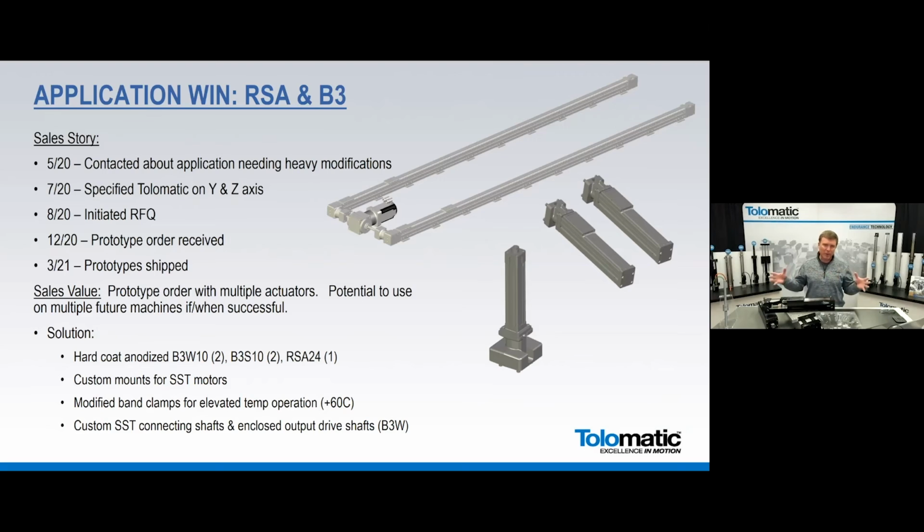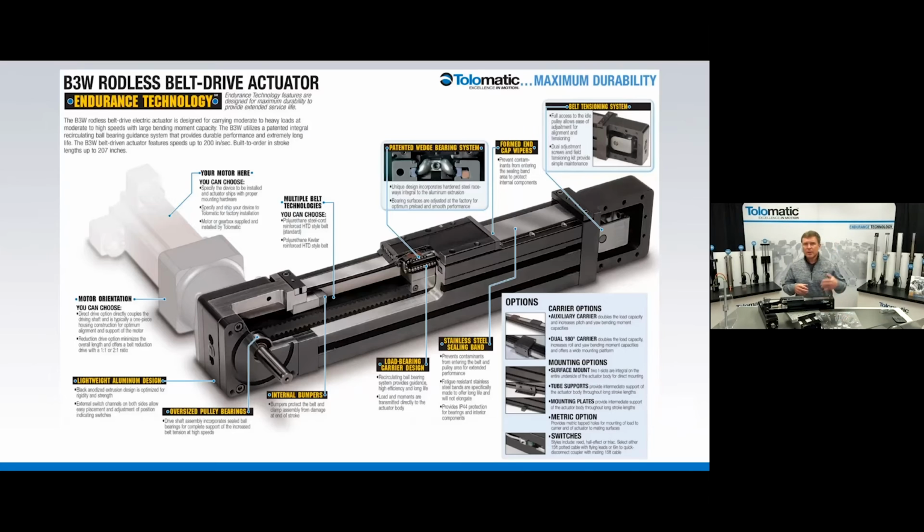Again, we use kind of a broad array of actuators here. I think we're selling 5 or 6 different actuators for this application. Most of them are this B3 series that I've highlighted here for you. So a few things that we had to do: this custom hard coat anodizing, and we had some mounts, mounted with stainless steel. We modified some of the clamping that they were going to do, and then customized some of the connectors that were going to stick out here for motor connections and stuff to stainless to survive the really challenging environment.